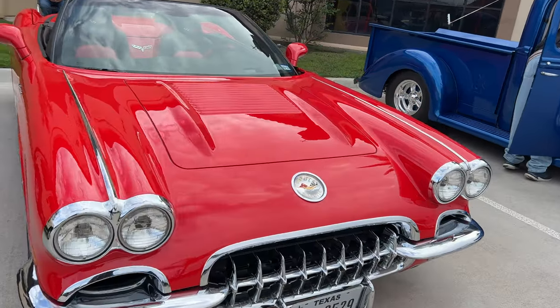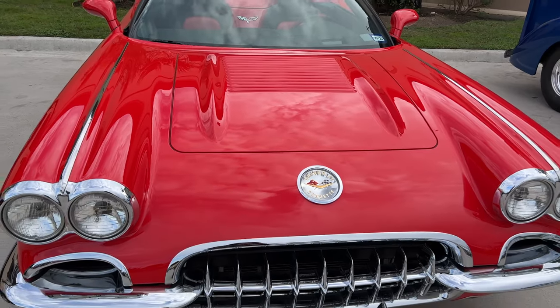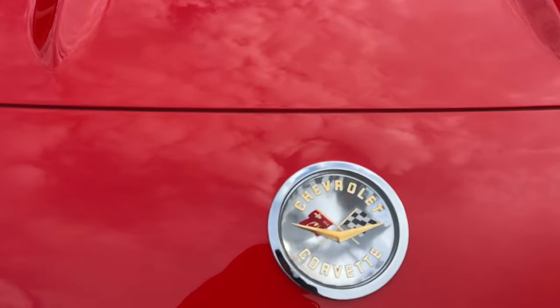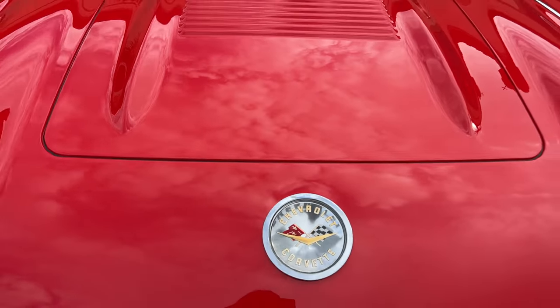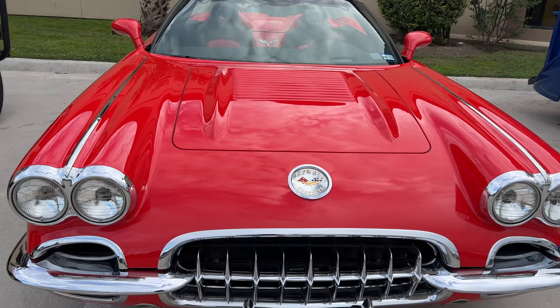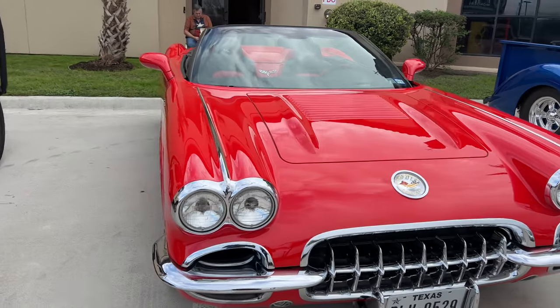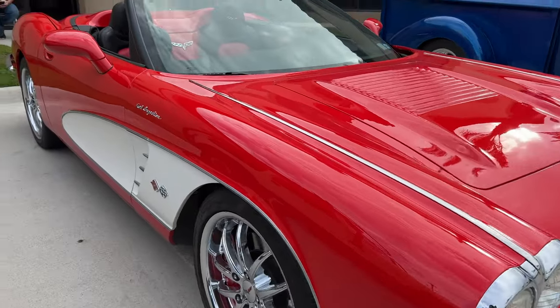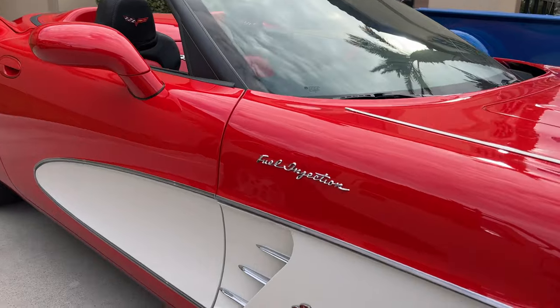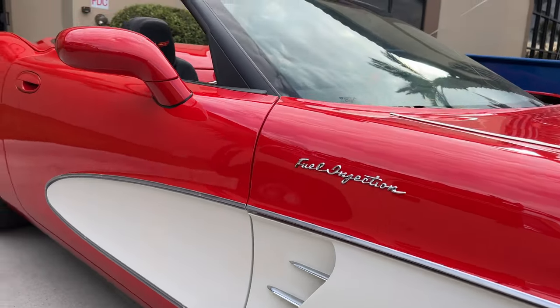Okay, what is this right here? It's a Chevy Corvette. Okay. Y'all, look at the thing. So y'all got y'all Chevrolet Corvette right here. This thing is serious, y'all. Look at this. It's definitely a race car. Fuel injection on it and out.